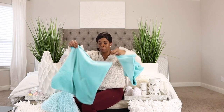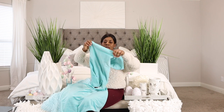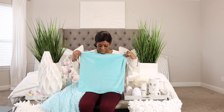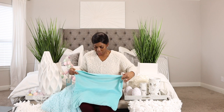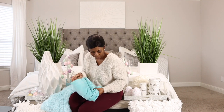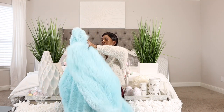I got these pillowcases from Amazon. These are 20 by 20. I'll put it up to me so you guys can kind of see the size. They are turquoise pillowcases or pillow covers. And I did get a blanket, a throw to go with it.